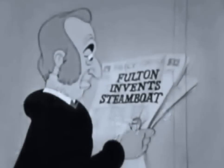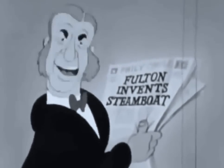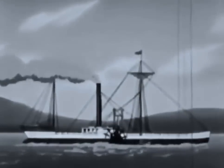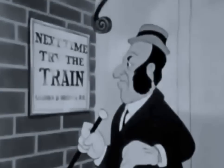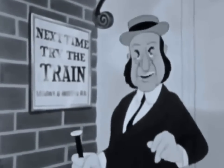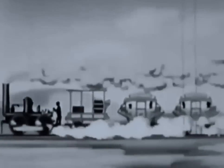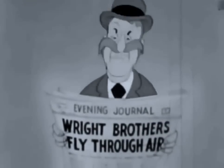For instance, steamboats. Bah! It's ridiculous. Who ever heard of a boat without sails? Fulton's folly, I calls it. Steam trains. Bah! It's ridiculous. Who ever heard of cars without horses? 18 miles an hour, they say. Flying machines. Bah! It's ridiculous. Who ever heard of a man flying?